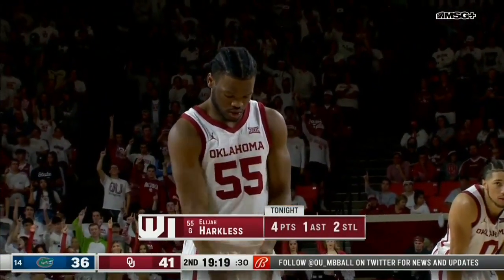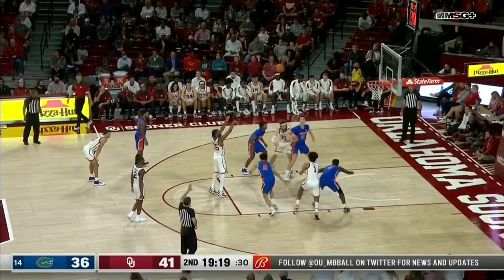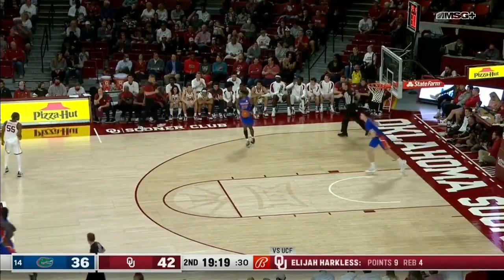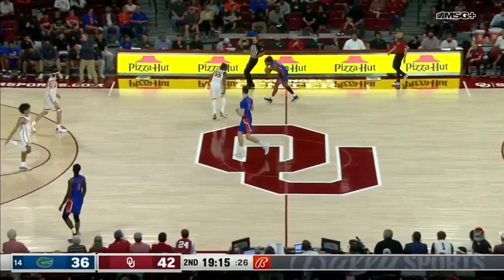Elijah Harkless, the game-winning shot against UCF, scored 9 points in that game, so critical down the stretch. Hits both of these. 10 of 16 at the foul line this season is Harkless, and the Sooner lead is out to 6.